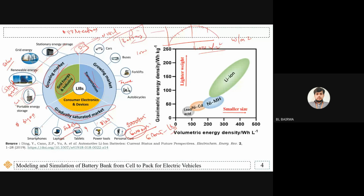So this is a growing market, and if you look at standalone solar power stations, you can still find lead acid batteries. We can also replace lead acid batteries with lithium ion, but again cost comes into the picture, right? Cost is more. So that's why we can say this is a growing market.